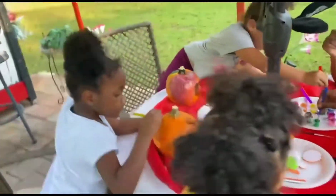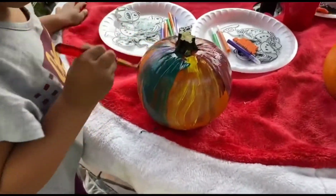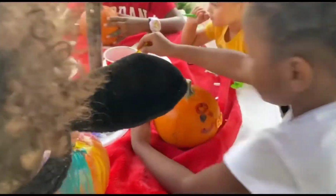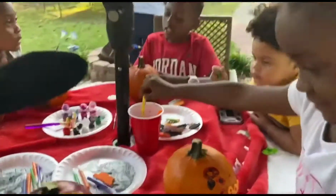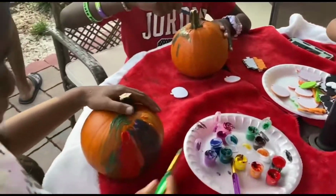Okay, I just have to look at Raven's pumpkin. She's going to work, you guys. So, Raven, what's the name of your pumpkin? Rainbow Pie. Okay, Kelsey. Kelsey, let's see your pumpkin. So, what's the name of yours? Mine's name is Spooky. Jasmine, what's the name of yours? Spooky Pumpkin.